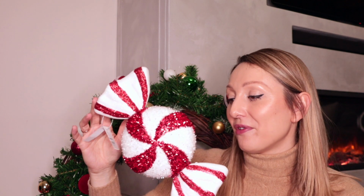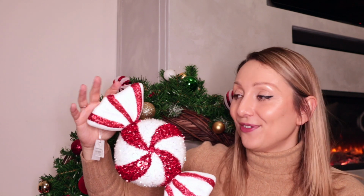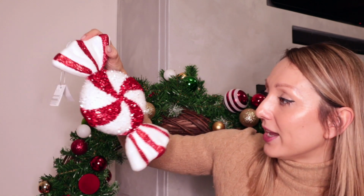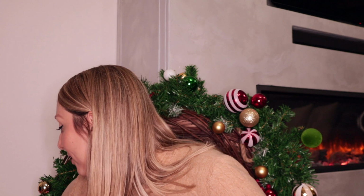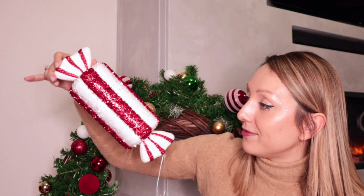So I picked up a few of these because I'm going to put some in the tree, and then might try and tie some to a giant wreath that I'm making for outside. So like I mentioned, they were £2.99. I think I got 3 of the sweet shaped ones, and then I got, let me just grab them, 3 in this sweet shape as well, so a slightly different shape.